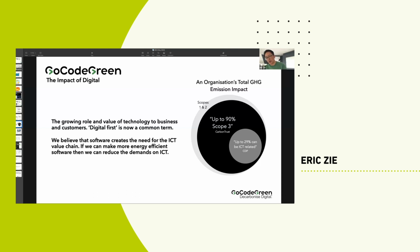What we believe at GoCodeGreen is that if you think about ICT and the value chain of technology, if you think about a hierarchy, a pyramid, software is at the very top of it. By making your software more energy efficient, you can affect the whole of the value chain that supports that software, whether that's infrastructure, devices, network, all the things underneath that are required to run and operate that software. That's our thinking. This picture on the right-hand side is one of the first bits of analysis we did to understand whether we had something here that was going to be meaningful.